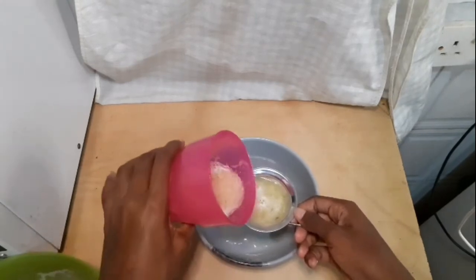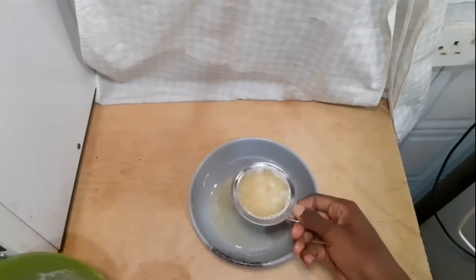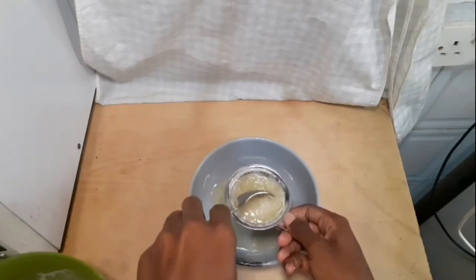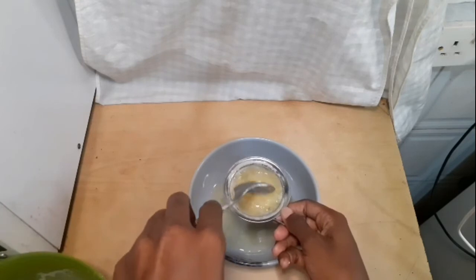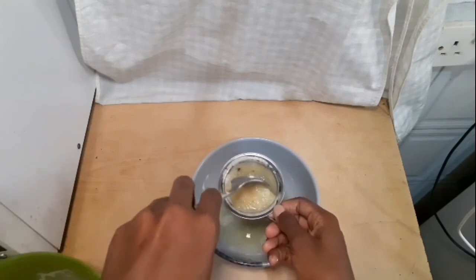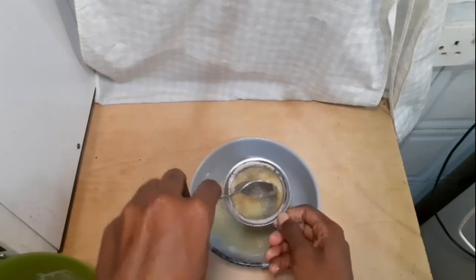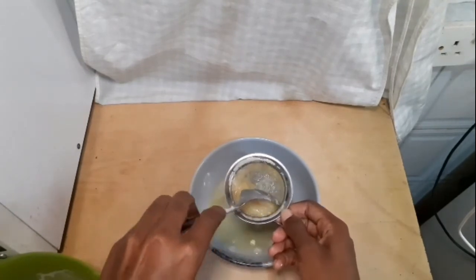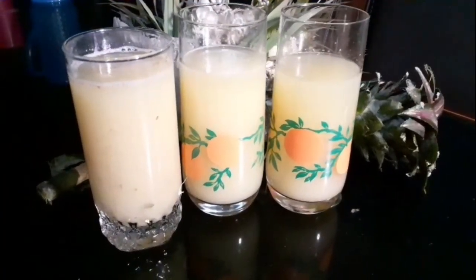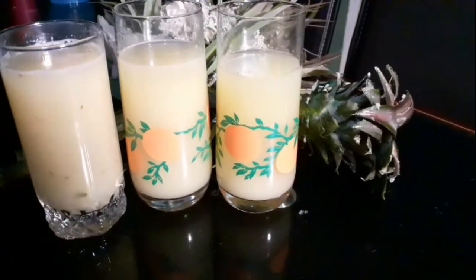In fact, it was looking like I was drinking it out of, how will I put it? Yeah, out of an already made juice or a big packaged juice. So here are the final results. The first is the raw, second the first sieve, then the third the second sieve.